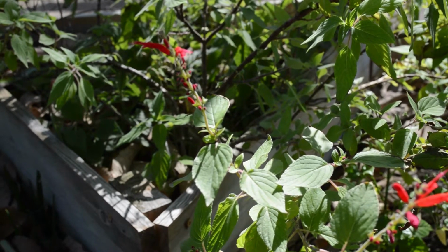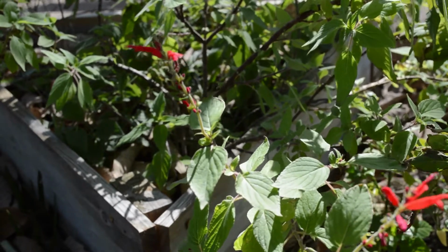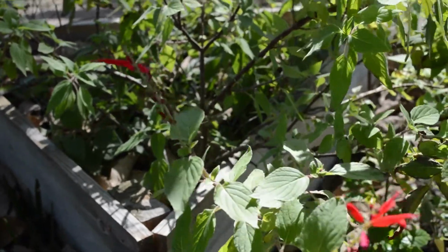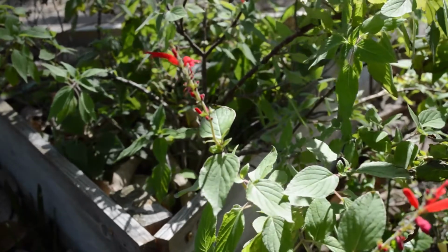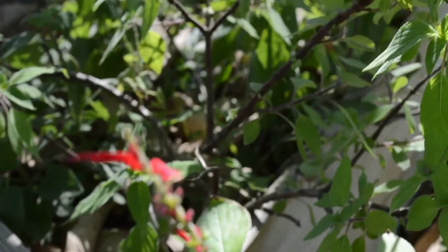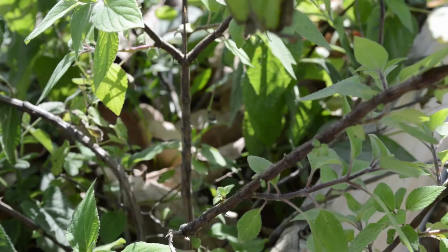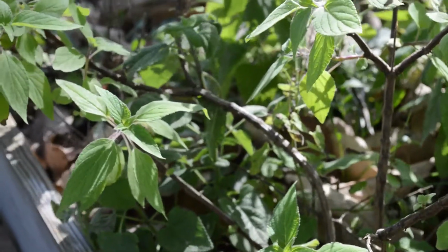Just a few notes on pineapple sage. Pineapple sage is pretty much a perennial shrub that is native to Mexico. I'm going to zoom in a little bit so that you can see the base of this plant. If you prune this back, it will branch out more than it already has for me.